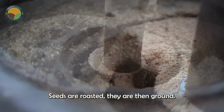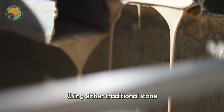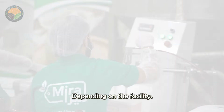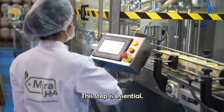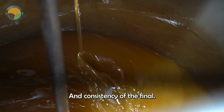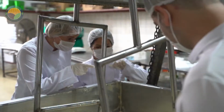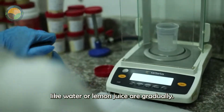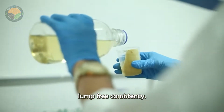Once the seeds are roasted, they are then ground into a smooth, fine paste, using either traditional stone grinders or advanced machinery, depending on the facility. This step is essential for ensuring the quality and consistency of the final product. For tahini, liquid ingredients like water or lemon juice are gradually mixed in to achieve a smooth, lump-free consistency.